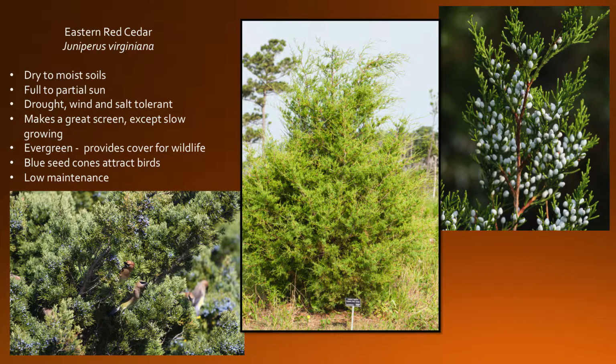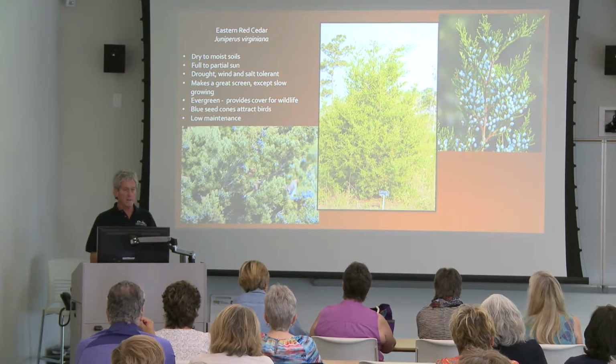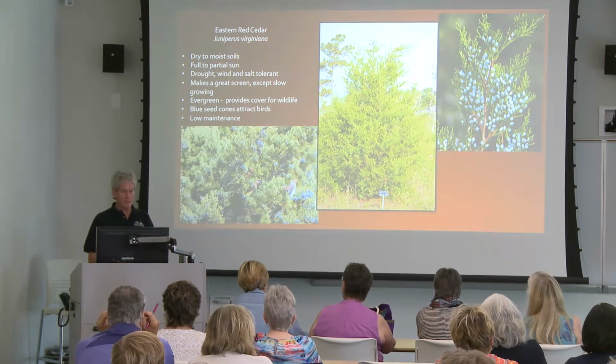The eastern red cedar, which is really a juniper. They grow all over the place here. They're very salt tolerant. They can grow in just about any of our soils. Wind and salt tolerant. They make a great screen. You can plant them as a screen to prevent that salt air from getting in where it doesn't need to get. They are slow growing though, so it'll take a while, but it's a great plant.